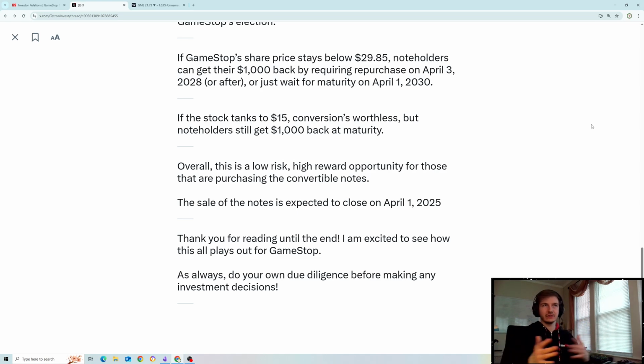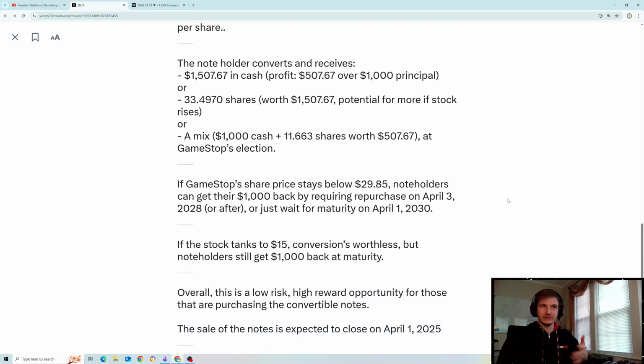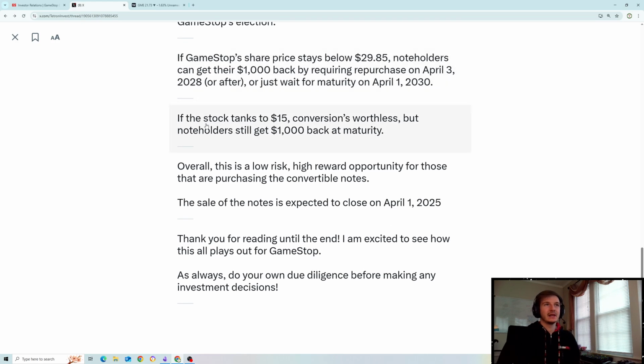In this scenario, we're using just $1,000 as a base number. So they would get their $1,000 back. At that point, they haven't really lost anything besides opportunity costs, where they could have maybe put it somewhere else. However, if it works out in their favor, and one of these three situations plays out, right, whether it's shares, they get cash back, or a mix of both, it will be at a greater price point. So it's basically like getting exposure to Bitcoin, but with a very limited downside, because they're looking at GameStop and saying, hey, they have a very strong balance sheet, and ultimately we will get our money back, unless some bizarre scenario shows up where the company goes bankrupt, which if you read their financial statements, I highly doubt is happening. If the stock tanks to $15, conversion's worthless, but the note holders get their money back. Overall, low risk, high reward opportunities for those buying the convertible notes.